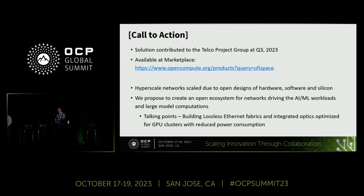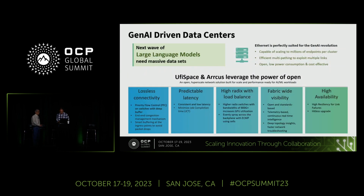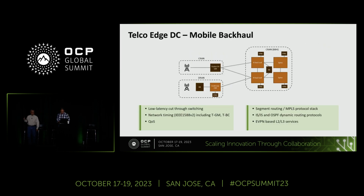For your mobile backhaul use case, I'm trying to figure out where you are going to deploy your open aggregation box from that picture. I could not figure it out. I remember in that picture, you have the left side with eNodeB, gNodeB, and the right hand side, yeah, that's the one. I'm trying to figure out what the mobile backhaul is here.